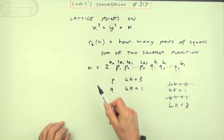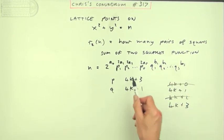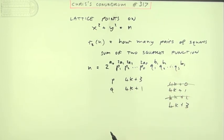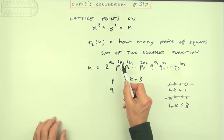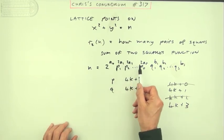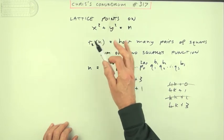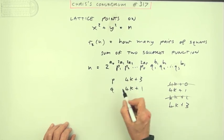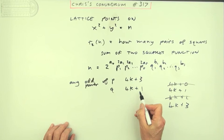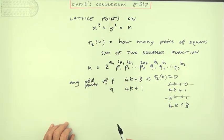Now, to actually evaluate this function to find how many pairs of squares there are, you have to do multiplications on these particular powers, this number of times and so on. I'm not going to do that because I found another short way for lattice points that short circuits this a little bit. The only thing to note here is that the 4k plus 3 primes all have to have even powers. If any one of those prime factors has an odd power, then the result of that function is 0. So a useful thing to remember is that any odd power of one of the factors means it'll not be possible to find two squares that add up to make the number. That's a handy one here.